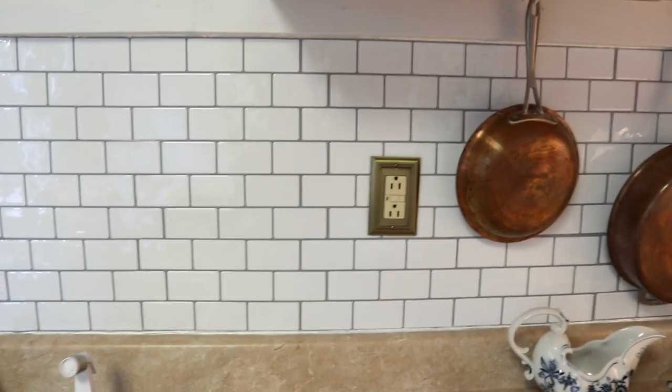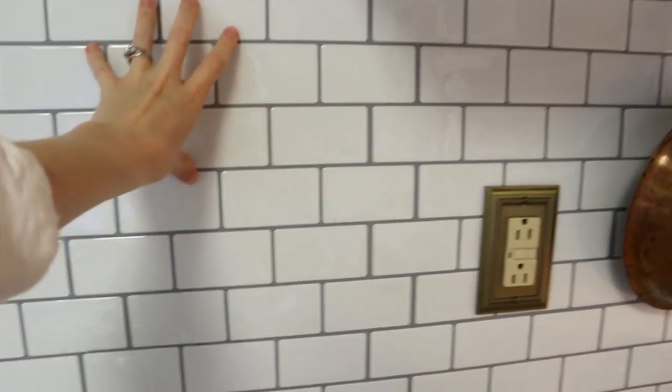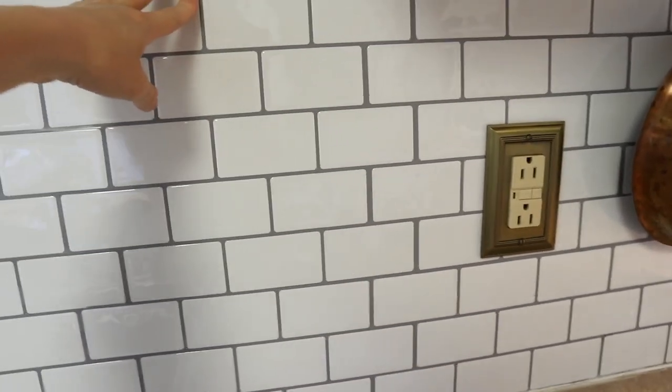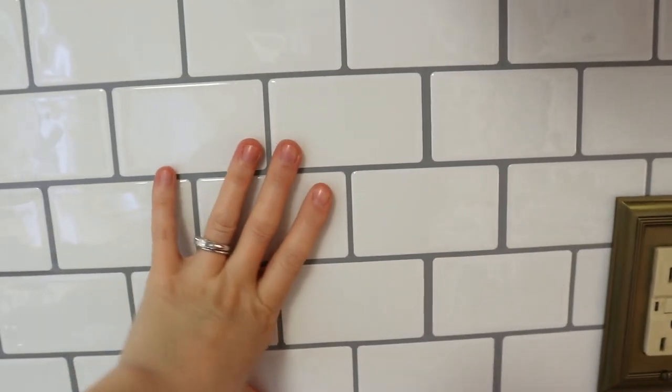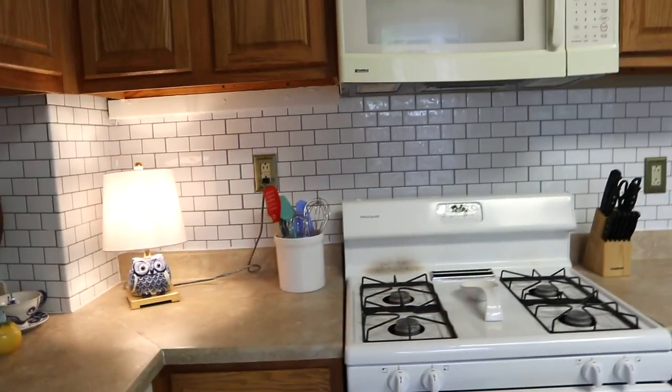Okay, so the thing that I think made the absolute biggest difference was this tile, and you guys saw me in the midst of installing it. This is just a plasticky material, and they come on these sticker sheets, and I don't know if you can tell, but it's dimensional, which really gives the effect of real tile. So that made the biggest difference.